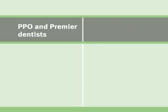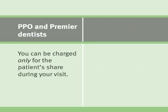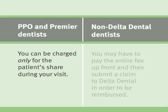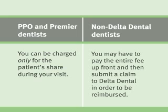Delta Dental dentists may collect only the patient's share of the fee at the time of your visit, such as a deductible, co-payment, or co-insurance. With a non-Delta Dental dentist, you may have to pay the entire fee up front and then submit a claim to us to be reimbursed.